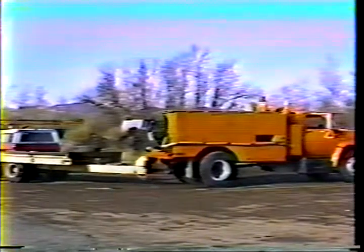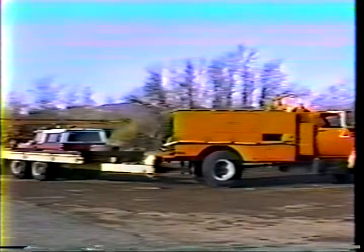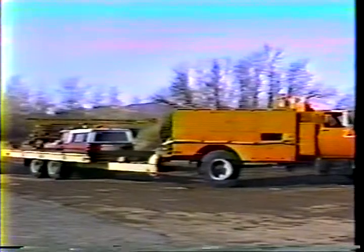You might want to come at it from another direction. When you're set up, get out and check. You may have to check 2 or 3 times.